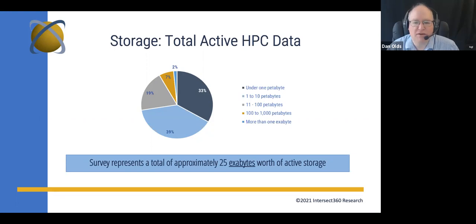We had 2% saying they had more than 1 exabyte, 19% at 11 to 100 petabytes. There's, again, a lot of storage out there.